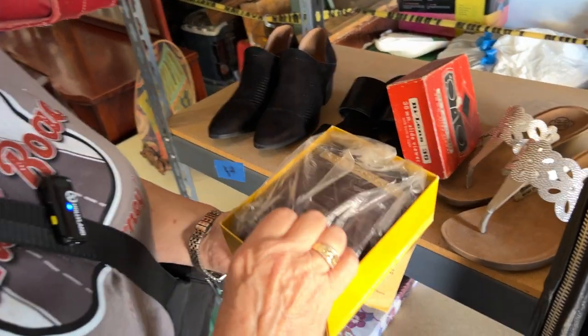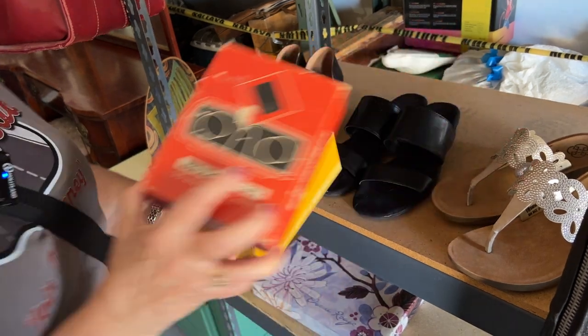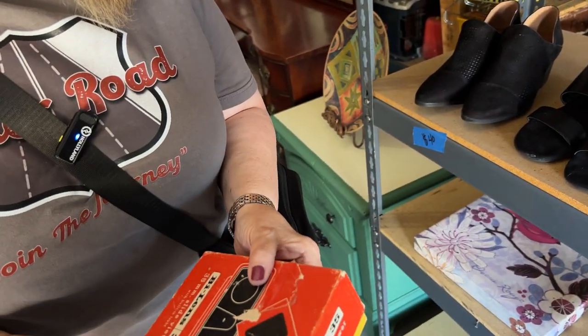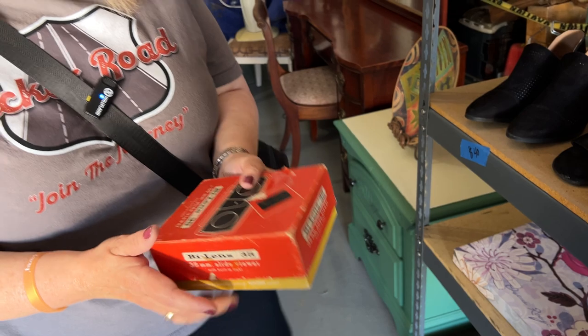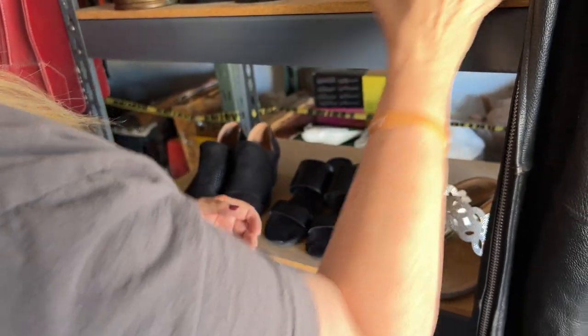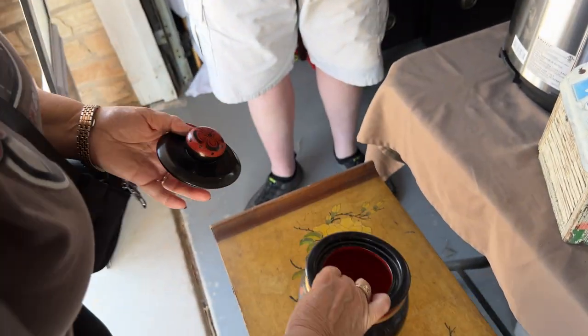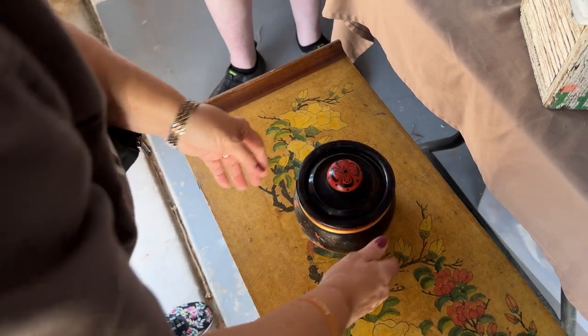Old Viewmaster. How much for the Viewmaster? What is that? It's a slide viewer. Oh, a slide viewer. $5. It's all there. All original. Yeah, you don't need that. You got one. Okay. Hello, morning. Do you know how old this one is? I don't. I know it's pretty old, pretty vintage. I'll take $5 for it.